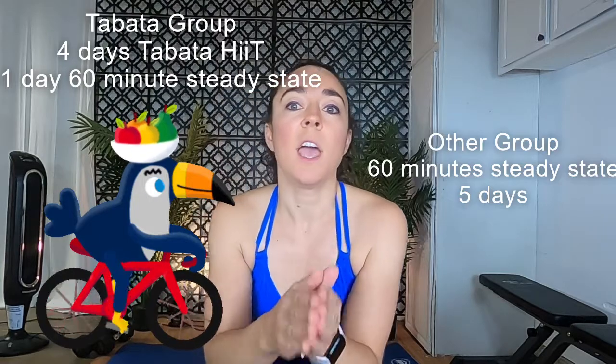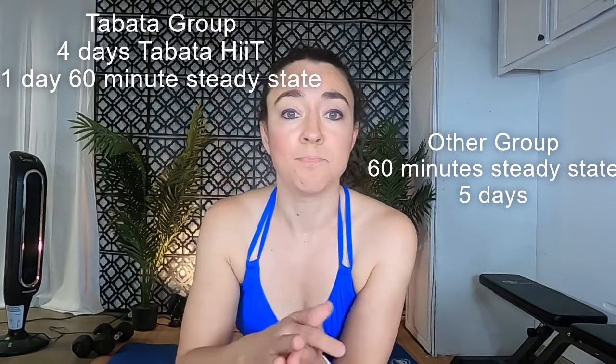The same time, another group of athletes trained for 60 minutes a day, 5 days per week, and performed steady state training, which steady state training is about 70% of your VO2 max. So think like long distance running. You want to lower your intensity so that you can go longer.